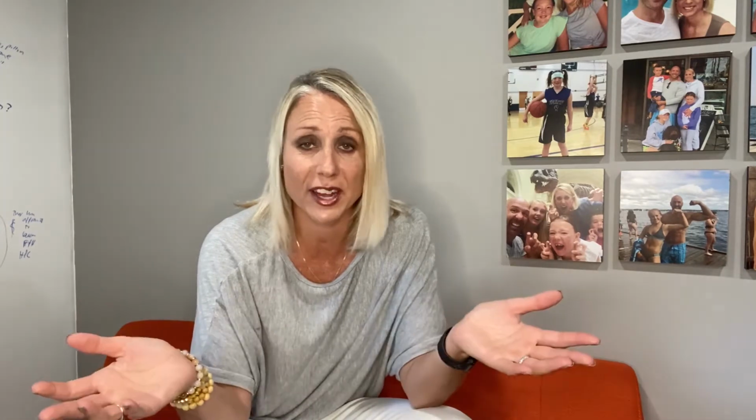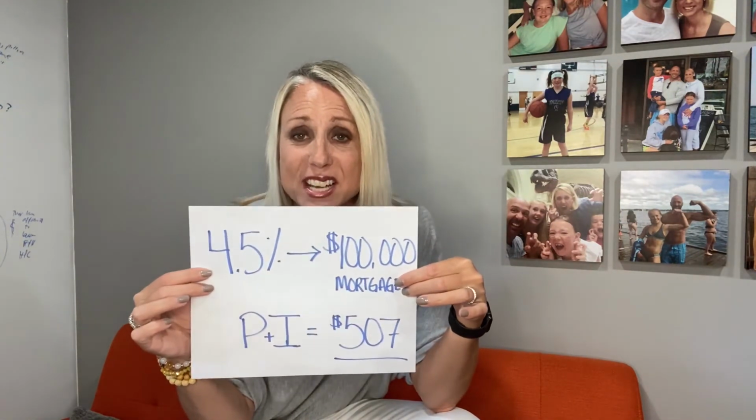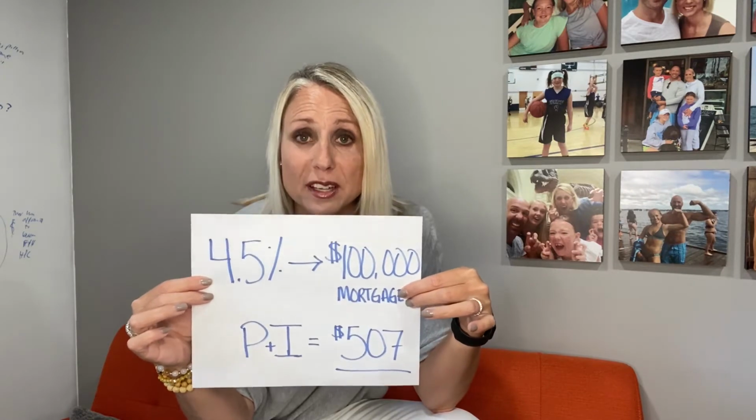Now, let's compare it at 4.5%, which was not that uncommon a year or two ago. So a $100,000 mortgage at 4.5%, your principal and interest would be $507 a month. So you can see how much more that is per month. That's a total of about $112 a month. So you take that times 12 months for a year, times 3 years, times 5 years, times 10 years. You can see that adds up to be a lot of money.